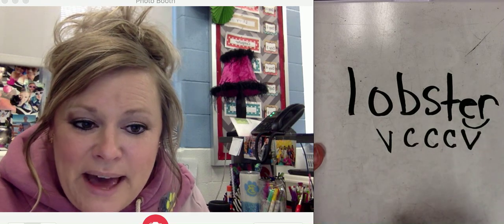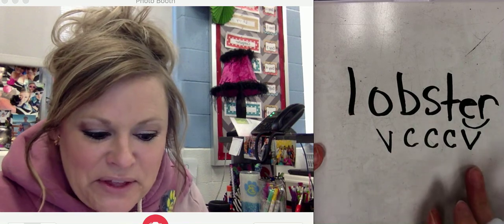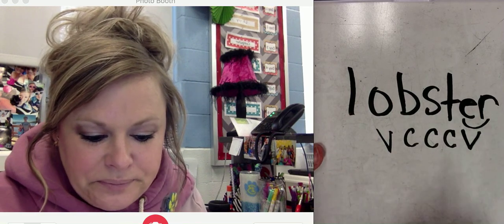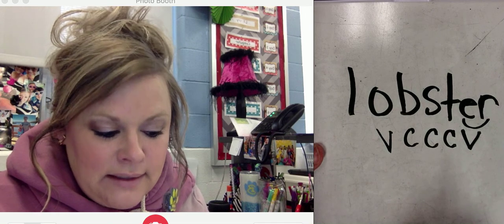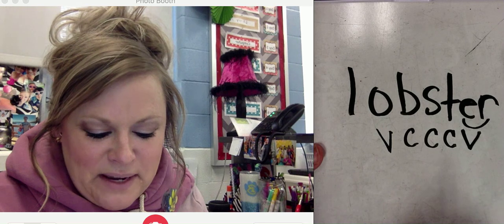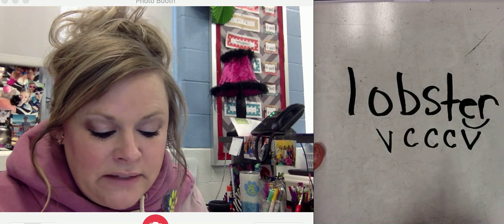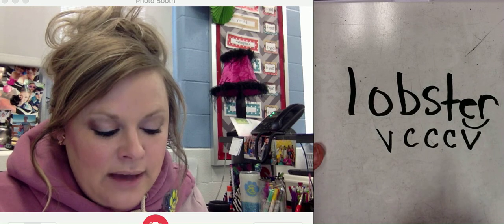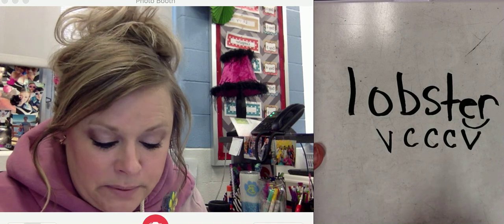Now you can see the pattern. Vowel, consonant, consonant, consonant, vowel. 3 consonants in between. Okay. This is a VCCCV pattern. That's right. Words that follow this vowel pattern are easy to read because you just have to divide between 2 consonants. The difficult part is deciding which 2 consonants to divide between.